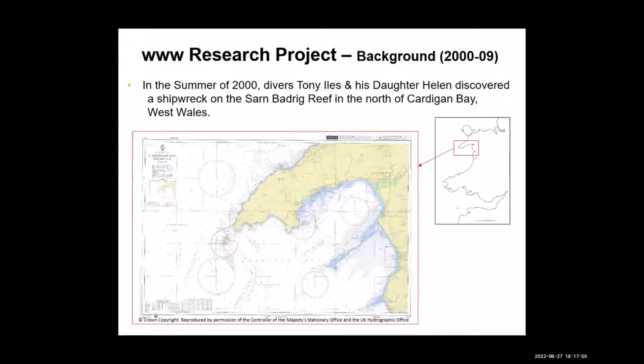Here's a chart of that area. And those of you who understand charts can clearly see there the Llanbadrig Reef, which runs the best part of 15 miles out to sea. A lot of it dries at low springs, so it's a deadly reef there. And the divers uncovered a wreck about 2-3 miles off the shore. And there's a lot of wrecks in and around this bay in particular.